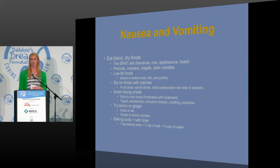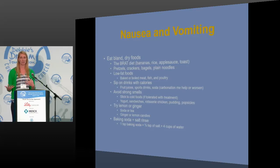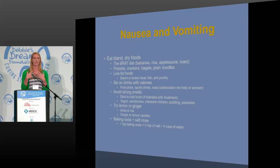And I know that can be contraindicated depending on your treatment. I know oxaliplatin kind of makes it hard or impossible to tolerate those cold foods, but when you don't have that cold sensitivity, try to stick to cold foods. Stay away from strong smells, and ginger and lemon can be very helpful, having a ginger tea or sipping on a little bit of ginger ale as well.